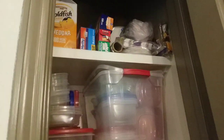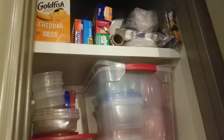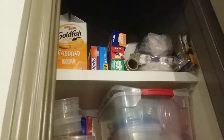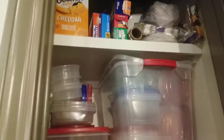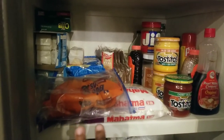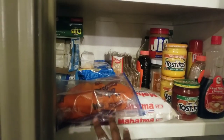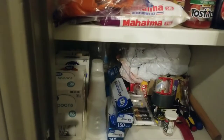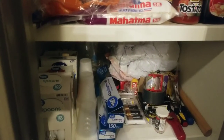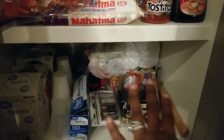Let me show you all the pantry. We have a pantry closet really identical to the one we had at the house, but the one at the house was a little bit bigger. I'm making the best out of this pantry closet. I just have some items up there, some canisters here. I have the overflow of food items here: crackers, peanut butter, nacho cheese, our extra rice, syrup, honey, things like that. Down here I have some disposable spoons, some disposable cups, foil on one side. The other side is more like a utility side.